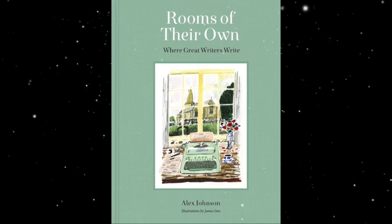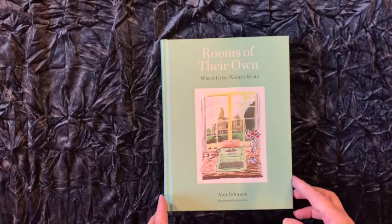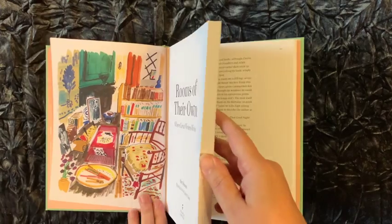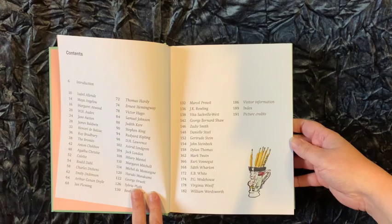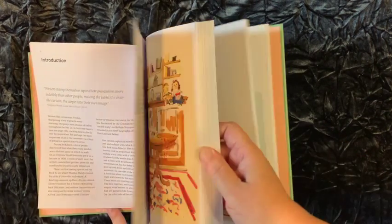Up next, I've got a lovely book for people who write, or those who just like to take a sneaky peek into the areas where others write, called Rooms of Their Own by Alex Johnson. These are essays and illustrations on the writing rooms of 50 writers from around the world. They include attics and studies, billiard rooms and baths. It's a joy to read, super fun to dip into and just read a chapter at a time.